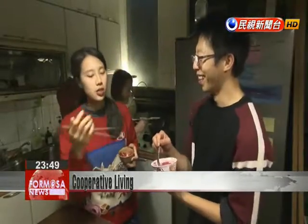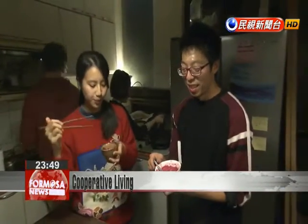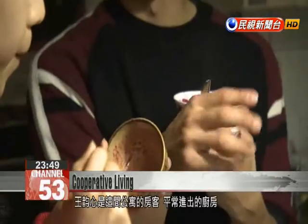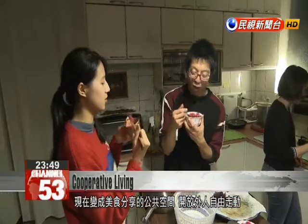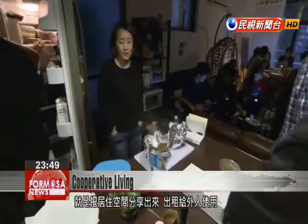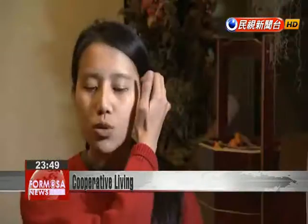Wang Yunxin is one of the tenants in this apartment, which has been turned into a cooperative living space. Common areas in the apartment are shared with others, and the kitchen, just one of the shared spaces, has become a special tasting area.